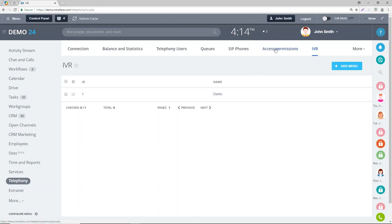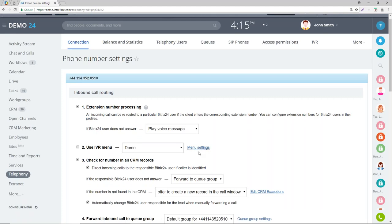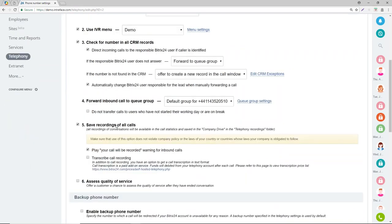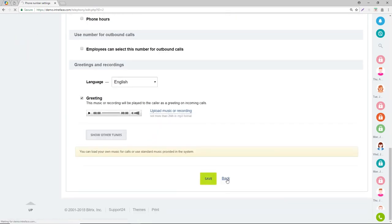Okay, let's have a look at permissions. Just going back to that IVR, if you are to set up a new menu, I think Damien did show you where you will set that up and assign it. If you go back to configuring your number, you can see here, as long as you've got this checked, use IVR menu, you can select the menu from this particular section. You can create multiple IVR menus. So if you've created it, you'll see it here. And again, you can assign it to different numbers. If you've got multiple numbers within the system, you'll be able to assign different IVR menus to them. Okay, yeah, sure, thanks.